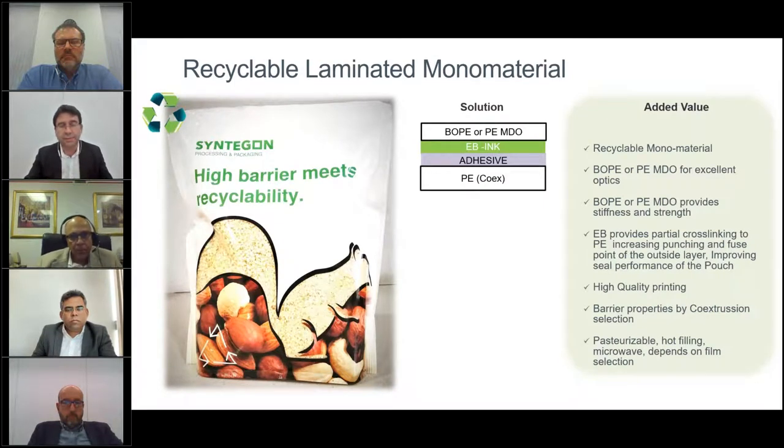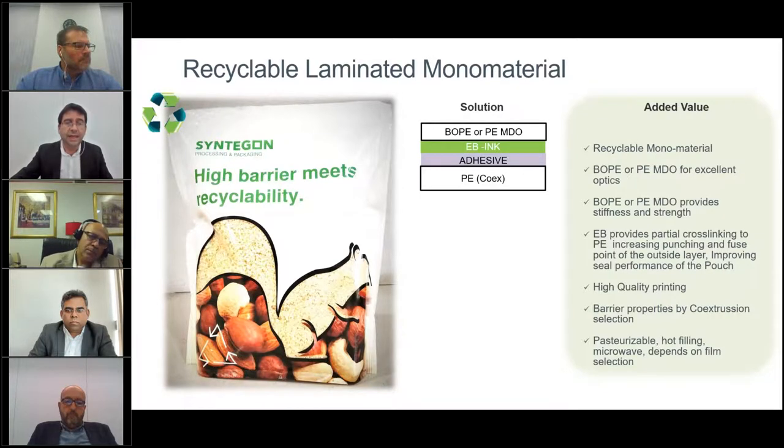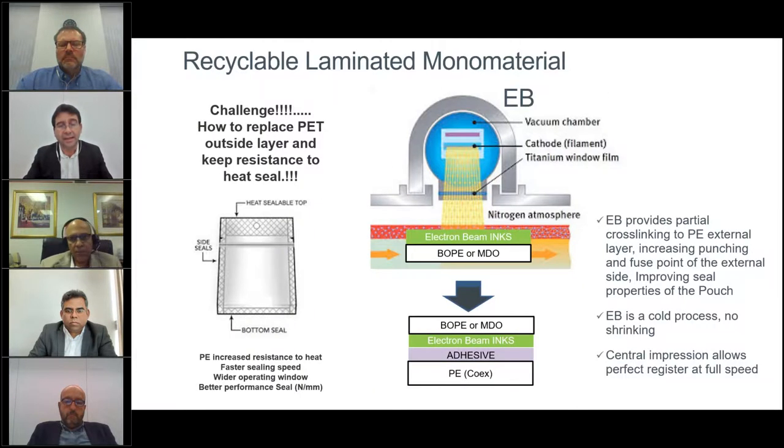solutions, already mentioned by previous speakers, that we can propose: laminated BOPE or polyethylene MDO. And the advantage of our technology is, first, we will print with high quality, with all the advantages of the offset already mentioned. But in addition, we will also have an improvement in the external layer of the oriented polyethylene or the MDO. Why? As already mentioned, the cross-linking of the electron beam that will cure the inks and the coat will partially cross-link the polyethylene in this external layer.